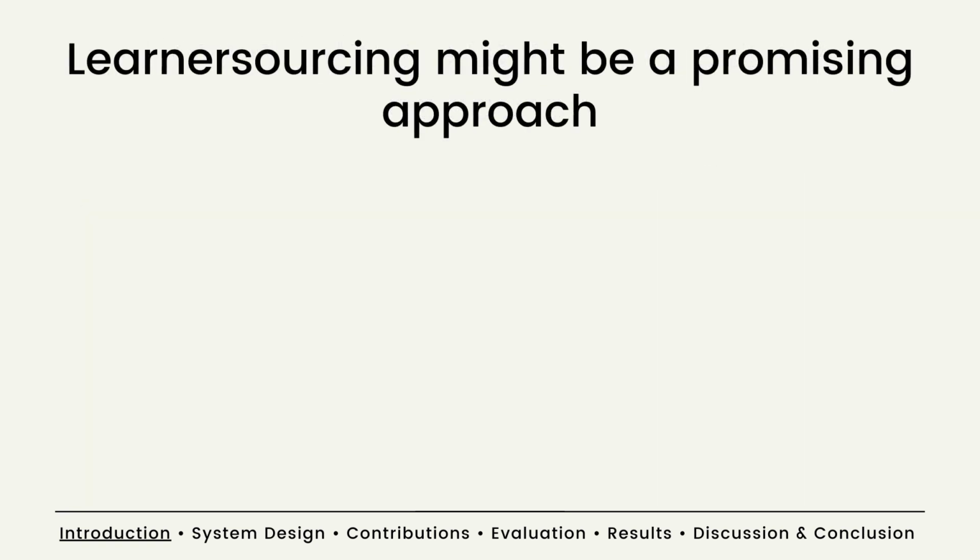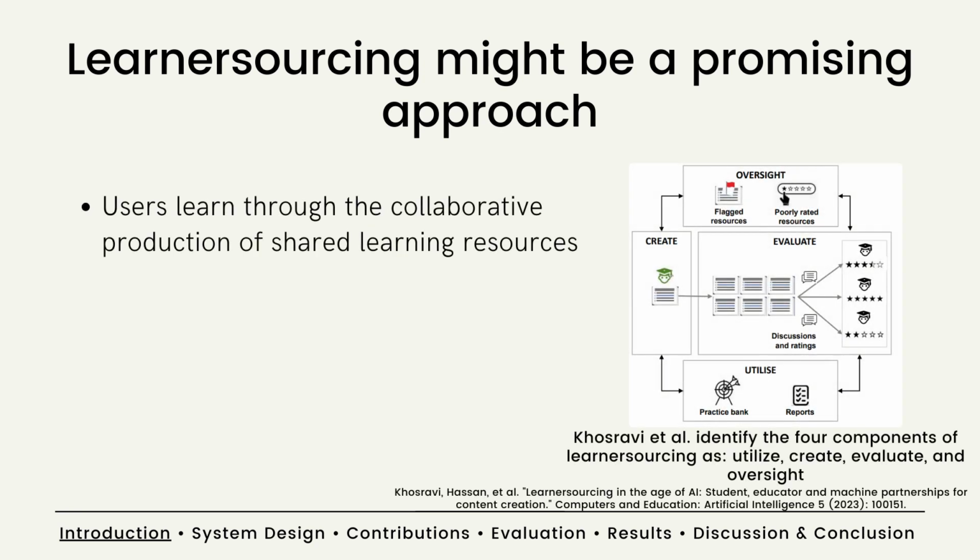To promote learning experiences for AI literacy that are inclusive, immersive, and personally meaningful, our research explores a strategy that combines learner sourcing with the intuitive, engaging benefits of narrative-based learning. The concept of learner sourcing describes a practice of student learning through the collaborative production of shared learning resources. The term is meant to evoke the related process of crowdsourcing, in which a task is split into smaller tasks that are distributed and completed by a pool of crowd workers.